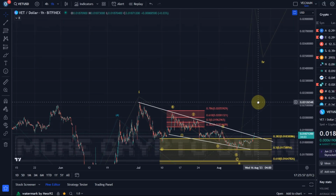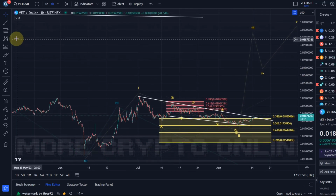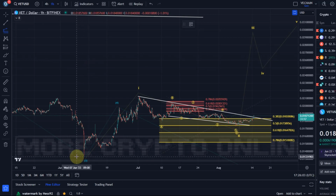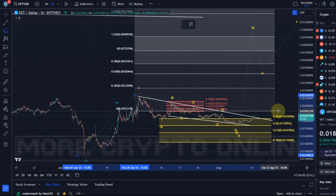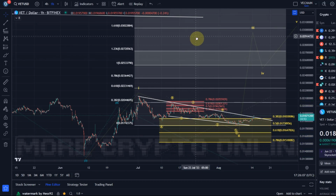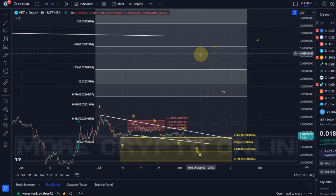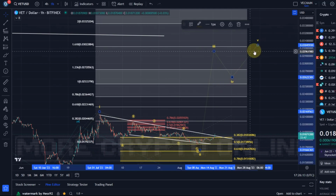What would be a target for the third wave? If this now works out, and a lot of the altcoins are waking up where they need to, which is good, roughly the target for the third wave would be around 3 cents, minimum target. And then we should ideally see a wave 4 and a wave 5.